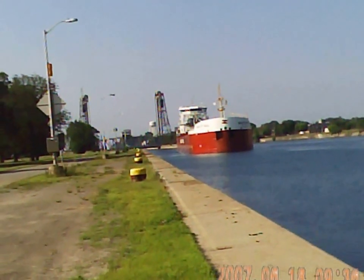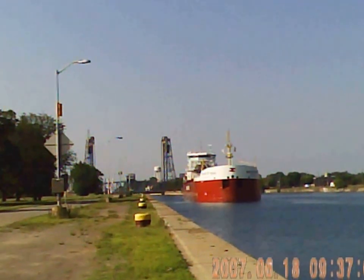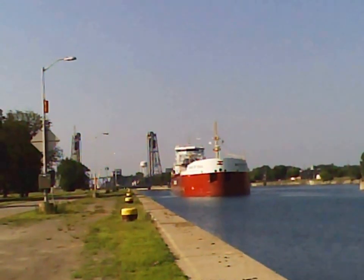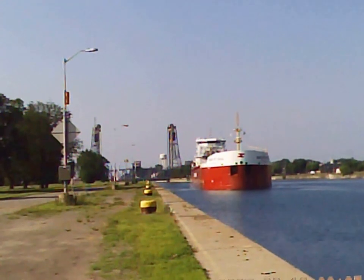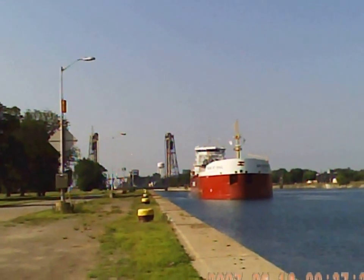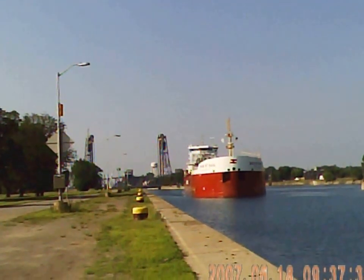3-day trip from Duluth to Port Colborne, 7-day trip from Duluth to Belledune. So she should have, I guess, about 4 days left. The coal that she's loading is the soft coal. It comes out of the river basin in Wyoming, shipped by rail car into Duluth, Minnesota at Midwest Energy, and it's stockpiled there. They have about 5.5 million ton of coal stockpiled at any given time.